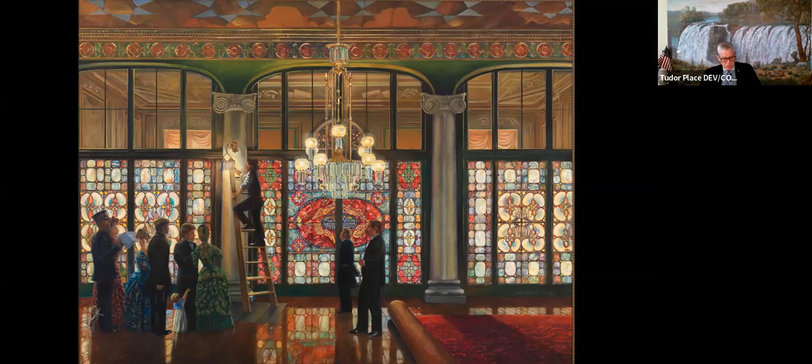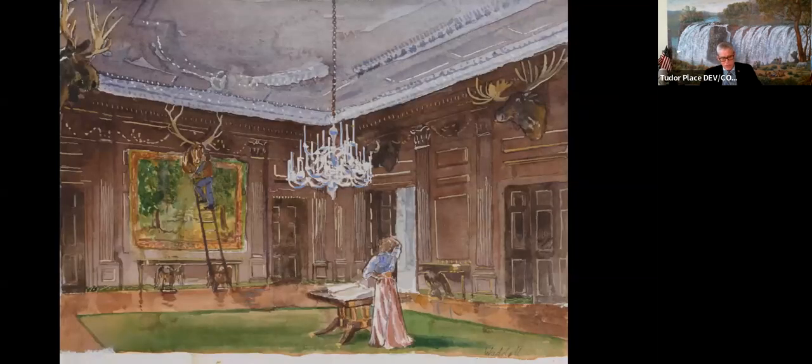If we go to the next one, we're with President Theodore and Edith Roosevelt. Once again, this is a watercolor, which is why the paint looks thin. It is thin. This is a watercolor for a painting that we're going to see. Once again, the White House was in desperate need of repair, and President Roosevelt needed settings for the imperial presidency, reflecting the United States' new position in the world.